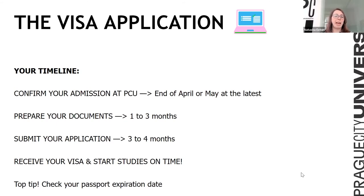And if you don't currently have that, then you'll either need to renew it or you won't be able to apply for your visa for the full year period. So that's a good top tip: check your passport expiration date to make sure that there aren't any holdups when you're preparing your documents.